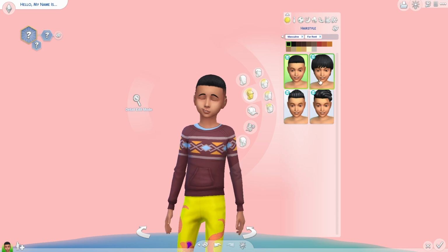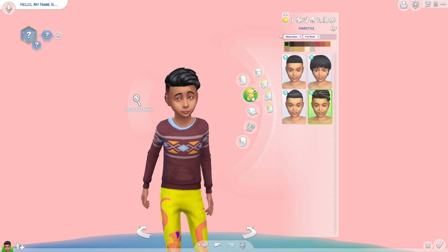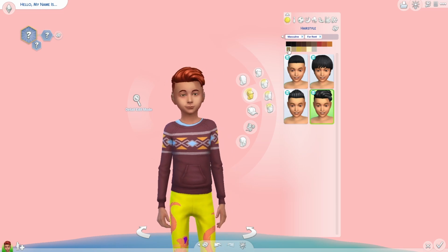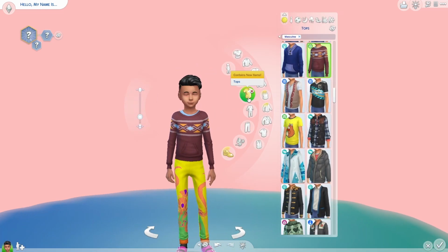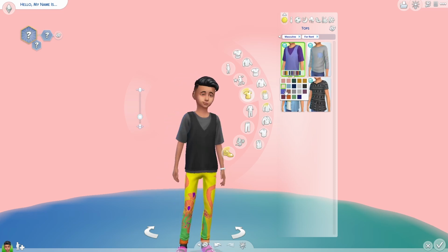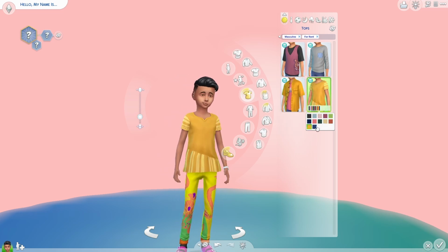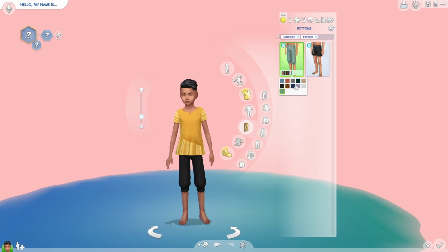Now, for the young males, we only have 4 different hairs. 3 of them are the same as the adults, and 1 of them is new for the kids. So I wish we had a little bit more for the boys, but they're pretty good. Now, 4 shirts for the boys, and again, they were the same as, I believe, the girls. I know that they do copy and paste a lot of their stuff for both of the kids, and I get that, but I wish we did have some more ranges. But I found everything else to be quite good.